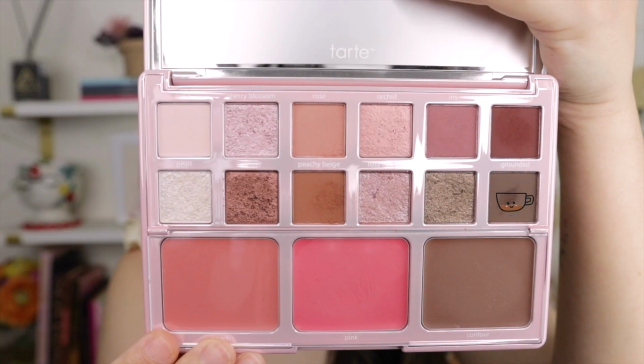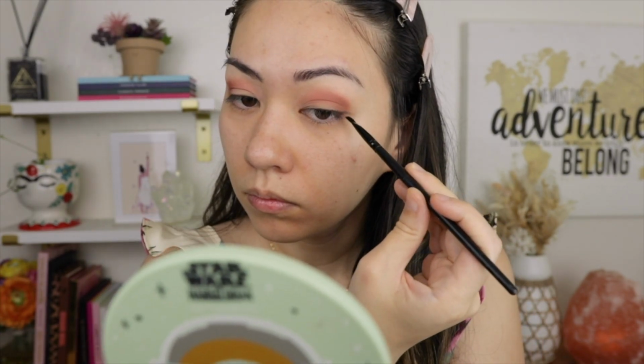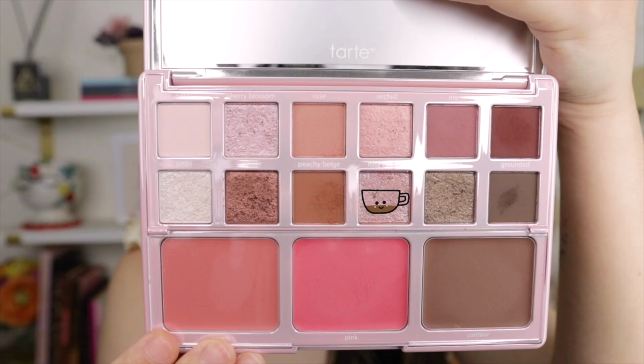So I'm gonna use Grounded as a liner for the outer corner. Her eyes aren't usually that dark, and Grounded is the darkest shade out of all of this, so I'm not gonna intensify this. I'm gonna use it as a liner. I'm gonna go in with Rosy Copper and keep it right here, and then I'll put Pearl, the really bright white, more in the inner corner.